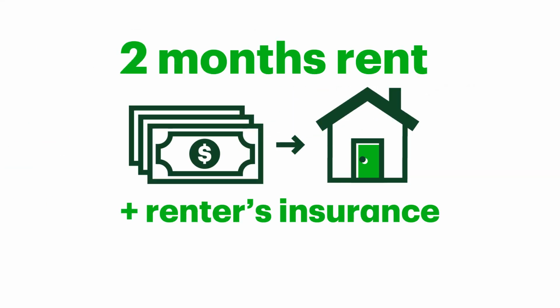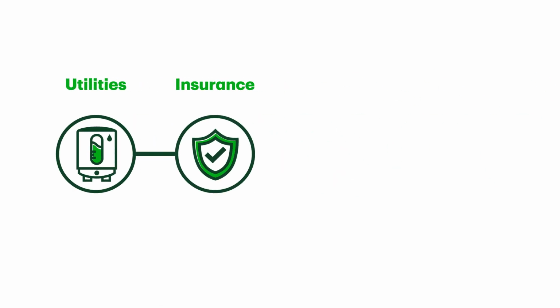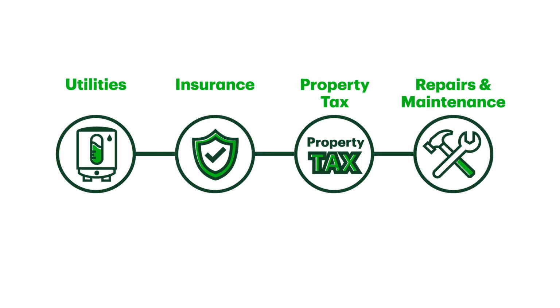Renting is much simpler, as renters may only need to pay 2 months' rent and renter's insurance when moving into a new place. But remember, mortgage payments and rental fees aren't the only living costs you'll incur. When comparing the costs of each option, you should also factor in utilities, insurance, property tax, repairs, and maintenance.